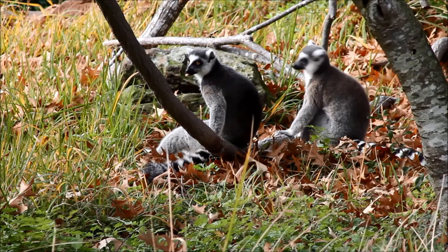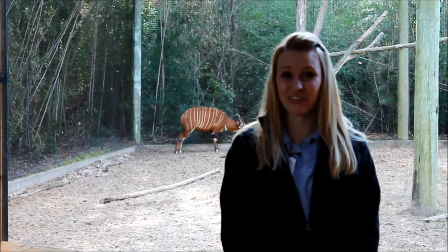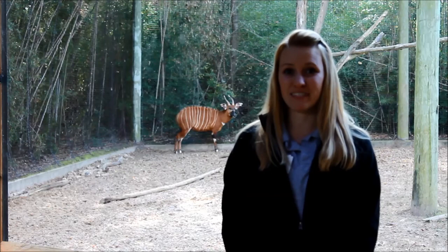We have one more species of primate here at the Caldwell Zoo. Let's go find our black and white colobus monkey. Monkeys are the largest species of primate that we have here at the zoo. They have a pretty large exhibit that they share with bongos, yellow-backed duikers, and a couple species of birds. The zookeepers are getting ready to let them out for the first time today. Let's see what they do.